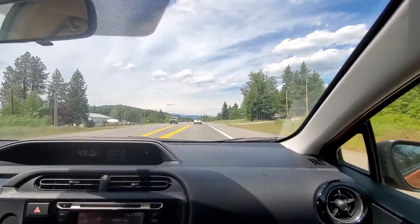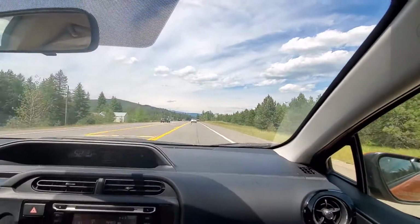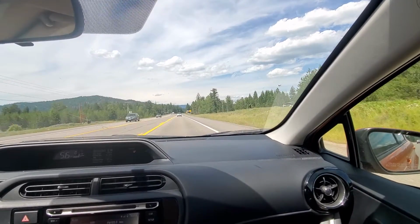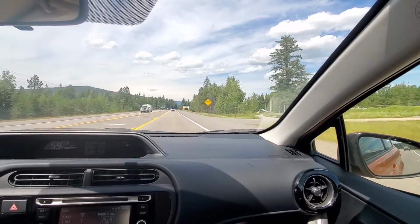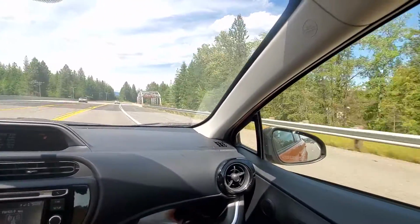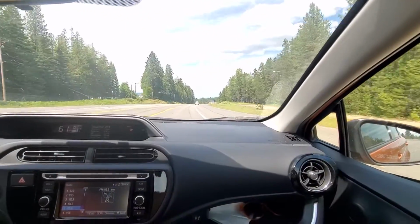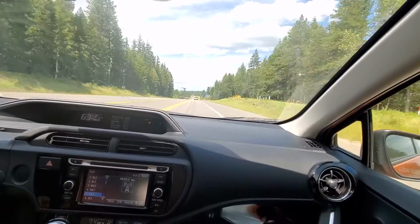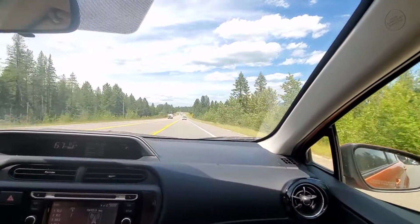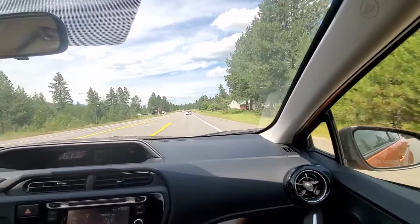What? I didn't catch the last word. I think we're crossing a bridge. Nope, it's beside the road. That's a used-to-be bridge. Old highway, new highway. The road's not there anymore though. Round Lake State Park. It didn't look round to me. Probably a different lake.